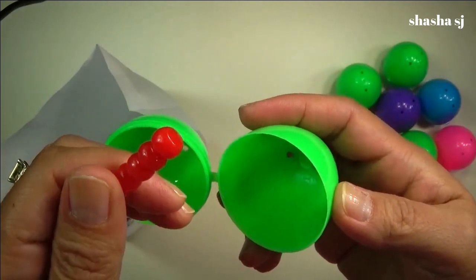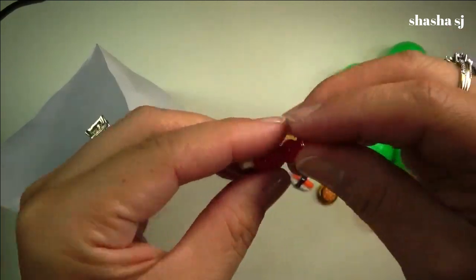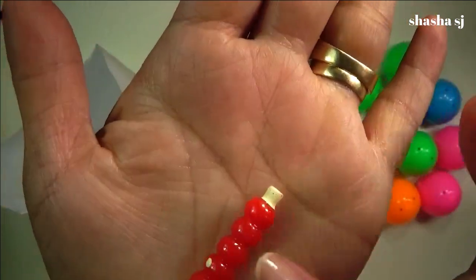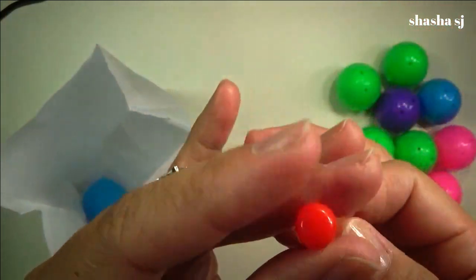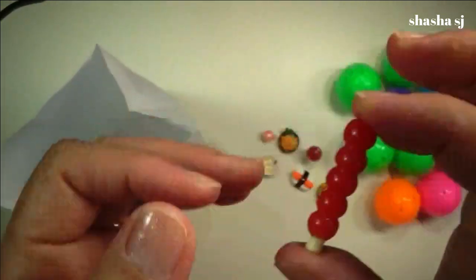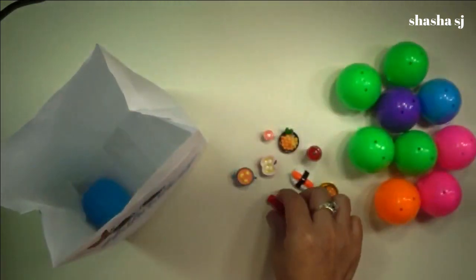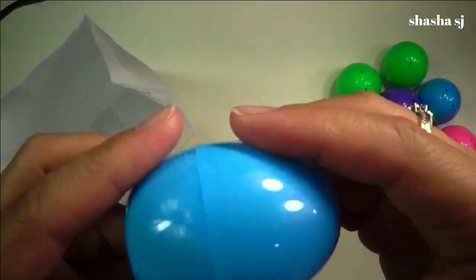It's a cherry. I think this is a cherry. See? Cherry on a stick. What do you think? Tell me if it's a cherry. I think it's a cherry. That's cute. Super tiny. Look, it's almost the size of my pinky. Anyway. Let's keep moving. Here we go.